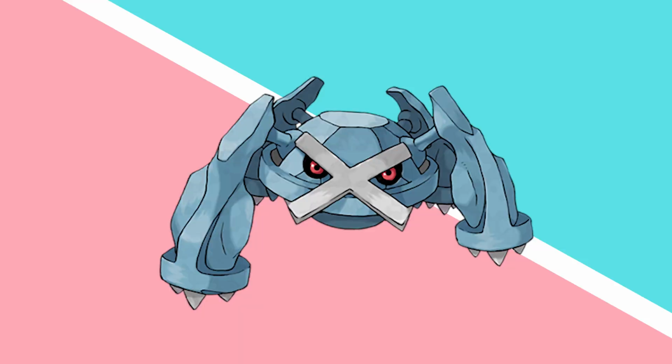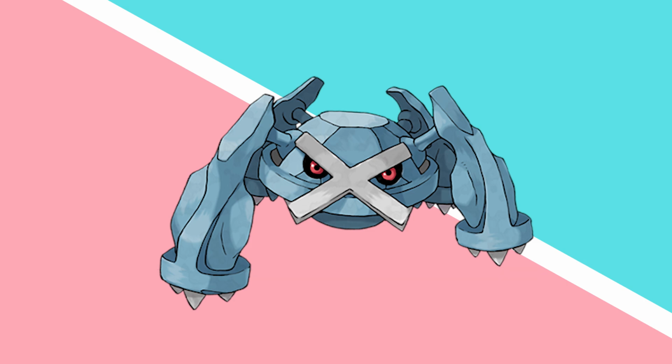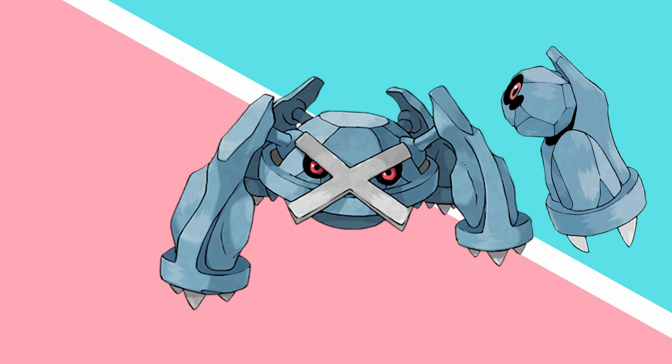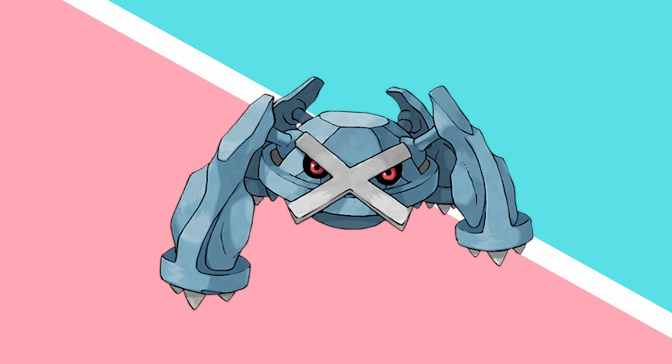Then you look forward to Metagross, and you can see that Metagross no longer floats. There's no longer any hovering, which right away makes it much easier to measure because you have measuring from the ground as an option. And we can see that it has the same type of design. Its legs still seem to be built out of Beldums, and now those legs that we were considering arms on Metang are very clearly legs on Metagross, and very clearly contribute to its height.